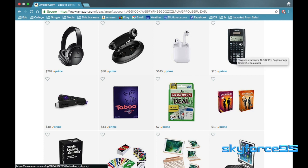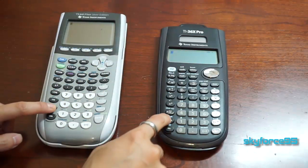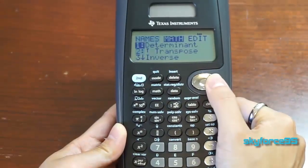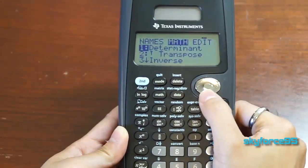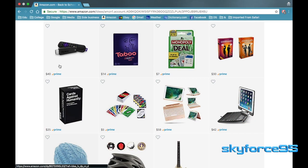Funny enough, there are certain classes that just don't allow you to use a graphing calculator because they're programmable. So if you want a calculator that would pretty much be qualified for any class, I would recommend this TI 36X Pro. And then for your entertainment, and you definitely want to take a break from studying, obviously, I got some options here.